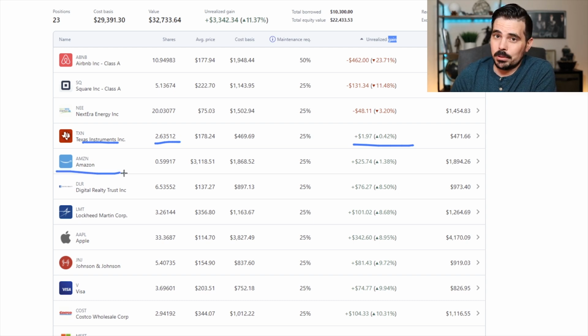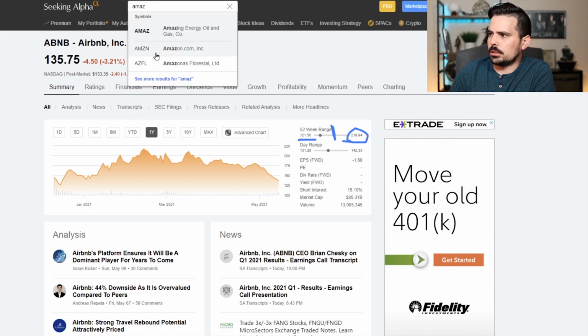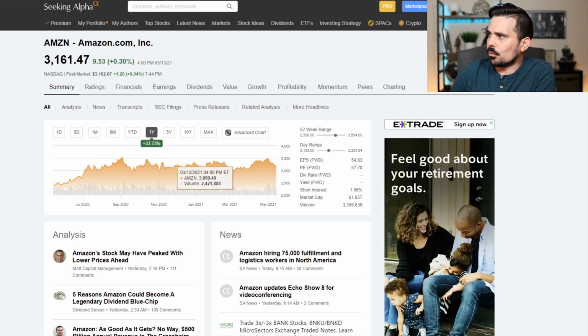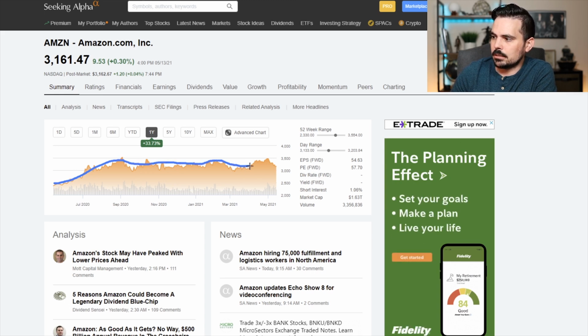So Amazon has not been performing well, and I've actually talked about this before. If I go into Seeking Alpha, if we go to Amazon here, we can take a look at how they perform. You can see right over here, they've been relatively flat. They had a really good increase all the way up until about September, and after that they were just kind of staying steady. Had a nice little dip here in March. It's gone back up, and now it's going back on the dip with everything else that's tech related.